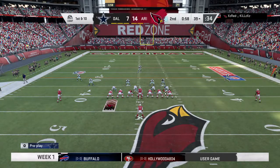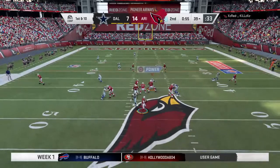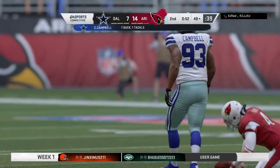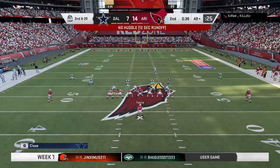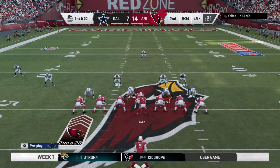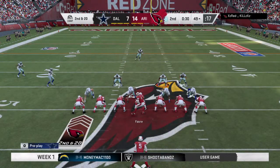So from the 39 now, they'll come up on a 1st and 10. They're going to look to throw. Nowhere to escape, and he goes down. Calais Campbell finding his way home for the sack. And the job becomes twice as difficult now. After the sack, it's 2nd and 20.